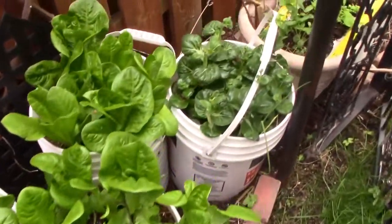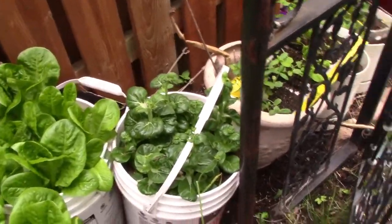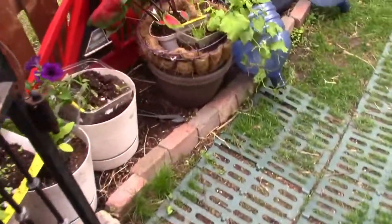Oh, this pak choy is starting to bolt. I've got to use that up. Okay, coming around here.